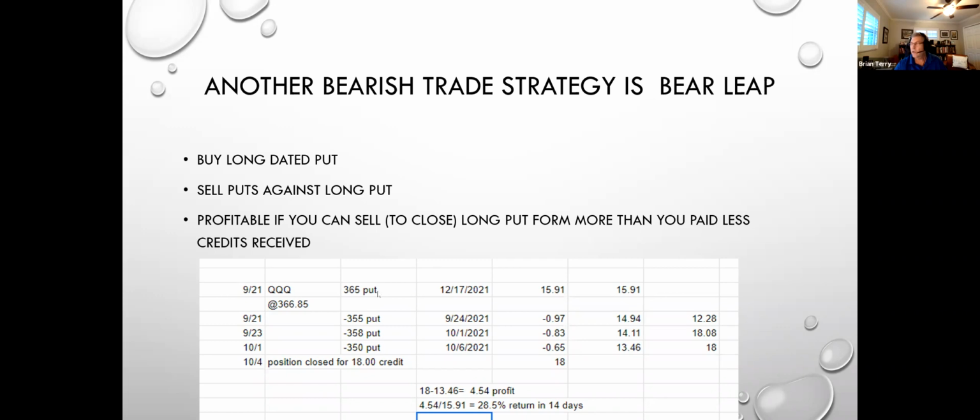So on 9/21, I bought the December 365 put, and I paid $15.91 per contract, and at the time the stock was selling for $366.85. At the same time, I sold the 9/24 355 put, so another $11 below where it was trading, and I collected 97 cents, and that reduced my basis down to $14.94. That expired, and then I rolled it to a 10/1 358 put and received another 83 cents. So my basis in that position is now down to $14.11.